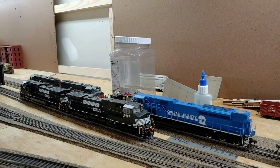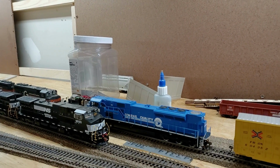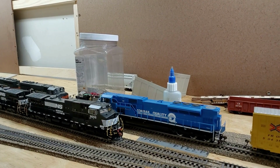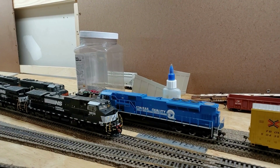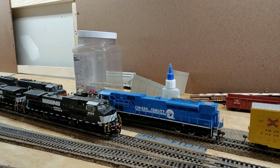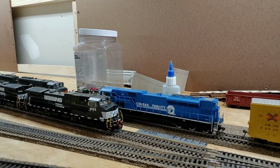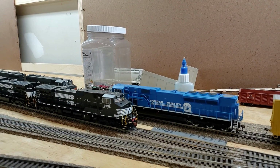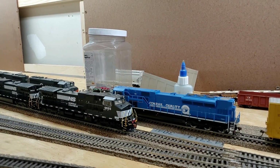The 80 Mac is one of the original Conrail lettered ones. I got that one instead of the NS ones because based on the time frame of the layout, which is about between August and September of 2008, the 80 Macs were generally just patched. So I got some patches from Microscale, and we're going to get that on.